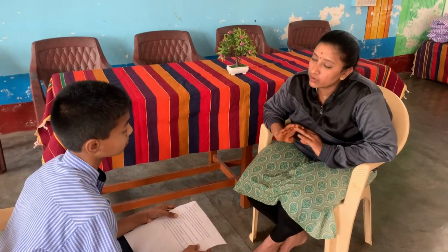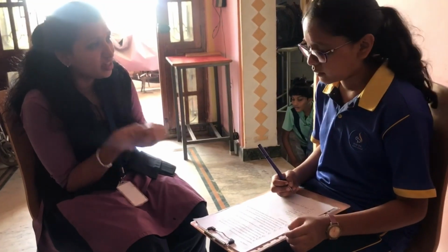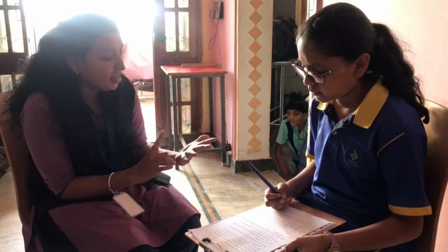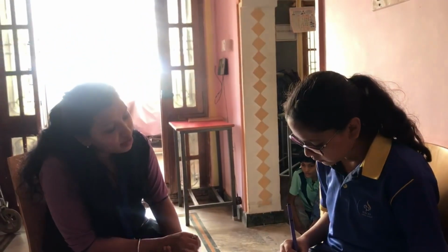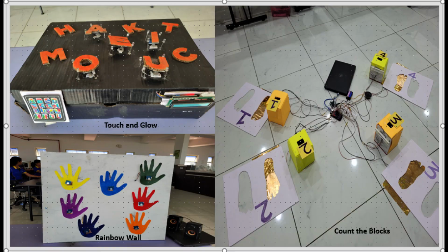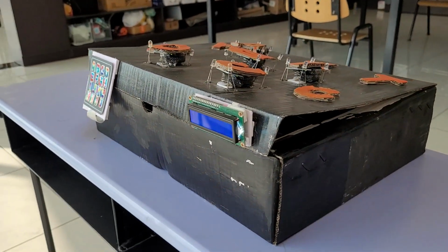To understand more about the learning process of these children, we visited some special schools like Matru Mandali Shishu Vikasa Kendra and Karunamani in our neighborhood. The two major inputs the teachers had for us were repetition and interaction to help these children learn effectively. So, we came up with these three learning toys: Touch and Glow for learning alphabets, Rainbow Wall for learning colors, and Count the Blocks for learning numbers.